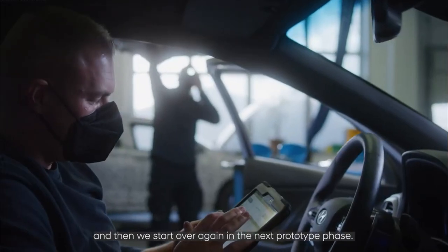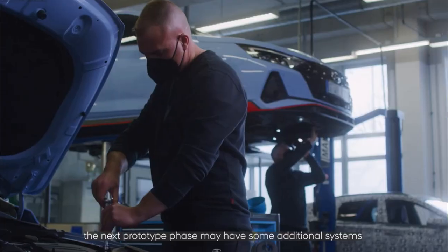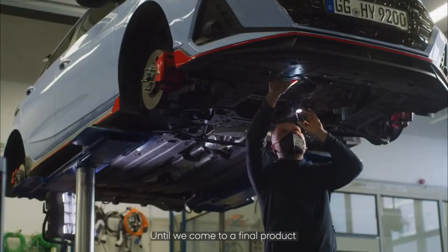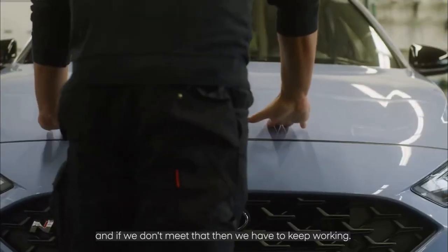And then we start over again in the next prototype phase, taking the knowledge from the previous phase. The next prototype phase may have some additional systems that the previous phase didn't have. And we begin again until we come to a final product. And if we don't meet that, then we have to keep working.